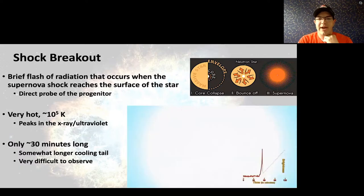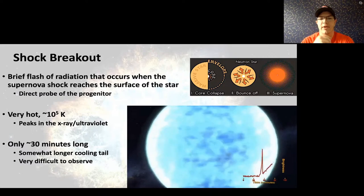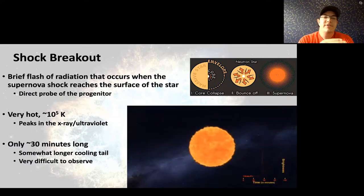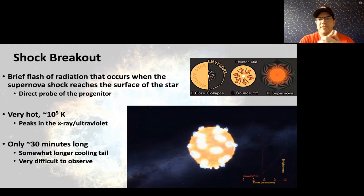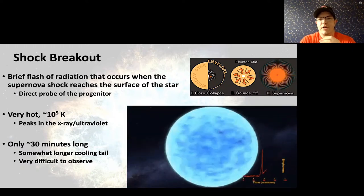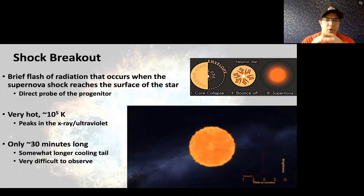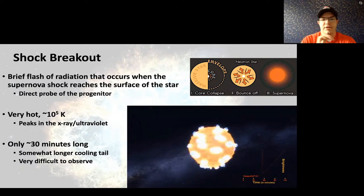So I talked a little bit about the basics of core collapse supernova physics earlier. You have your high-mass star. It burns through the elements in its core, and it fuses them to progressively heavier elements until they hit iron, at which point you're no longer generating energy, and you collapse your core, and the outer envelope of the star collapses in on the core, and then bounces off, and you get your supernova.